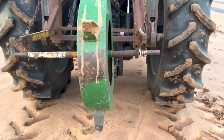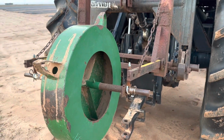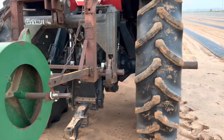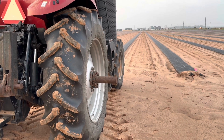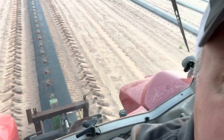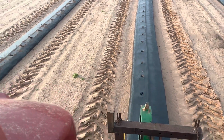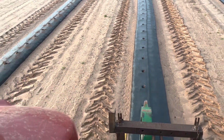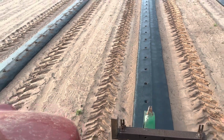It's offset just a little bit, just like we did on the hand punching. It's offset so we don't hit that drip tape. And we always have to know which row we're on and what side of the drip tape it's on for that row, so we'll know which direction to go. All right, you can see how it offsets a little bit off of the crown, but not quite as precisely as the hand punching, so that's why we hand punch the others, but this is good right here.